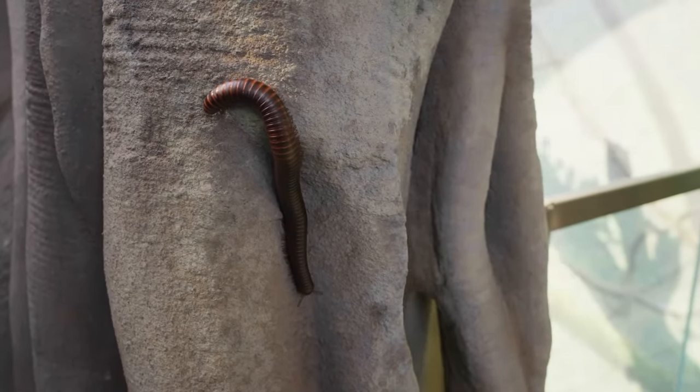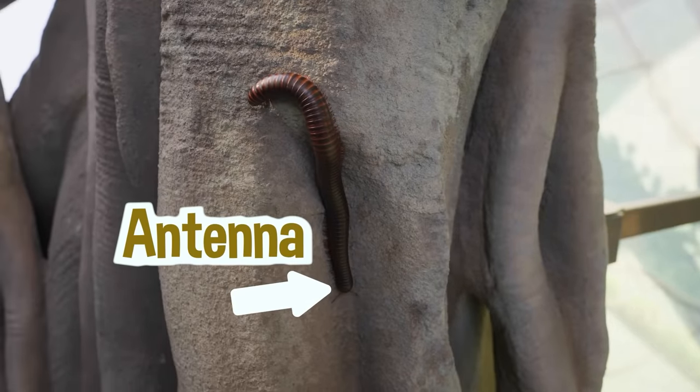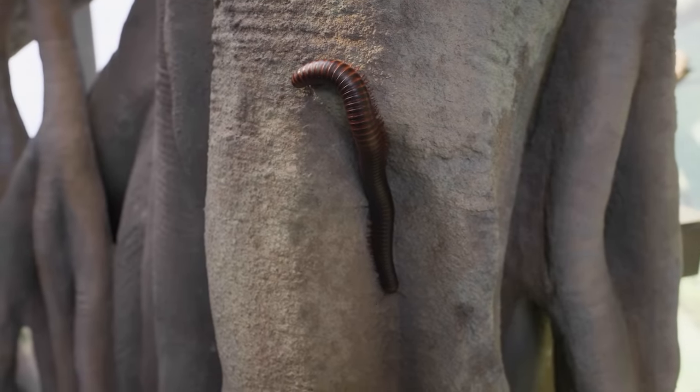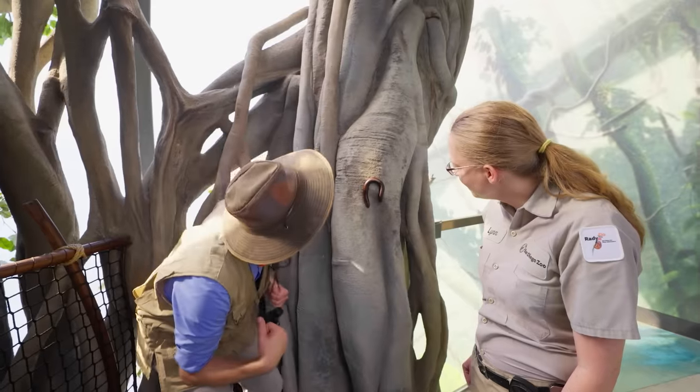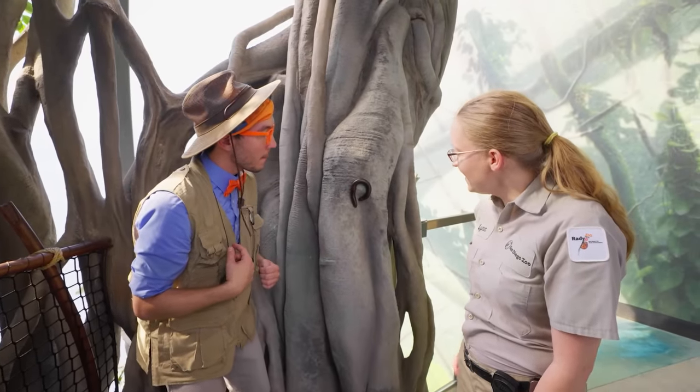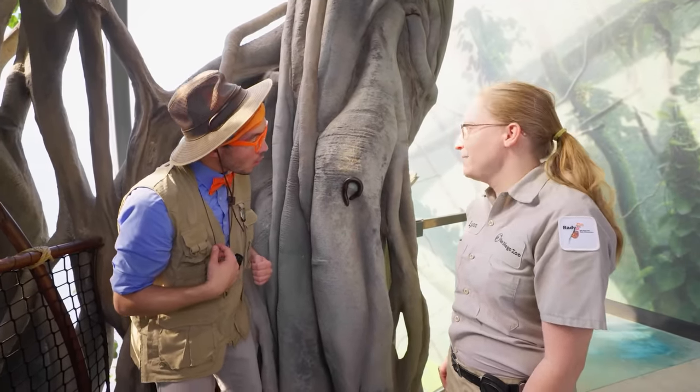Whoa, do her antennas, do those help her climb too? That's actually what she smells with, so the antenna are her nose. Whoa, you see that? Yeah, the two antenna, they're sticking off, helping her smell. Whoa, will she get any bigger? No, this is about as big as they get. She's one of the world's largest millipedes.